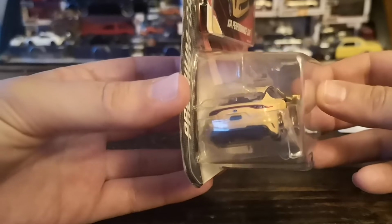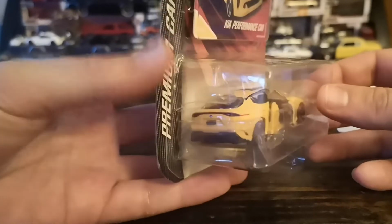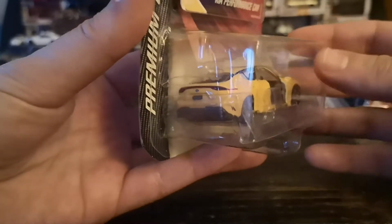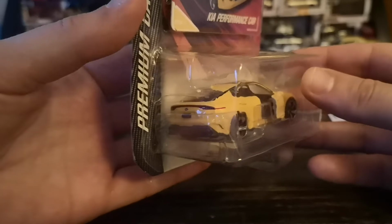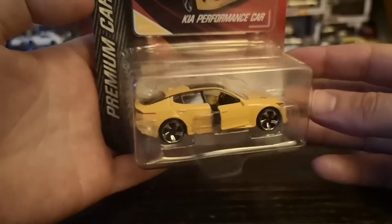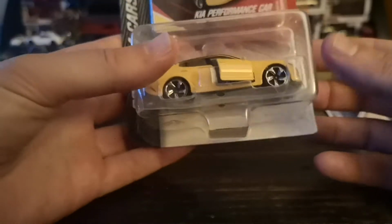Painted details. The logo is extremely fine in the back, very small, very well rendered in view of the scale. It's probably around 1:60 scale, I'm assuming. 1:60, 1:61, something like that. Nice black interior with a very nice steering wheel that we can get a glimpse of here. And yeah, pretty cool car. I just find it funny that they just wrote Kia Performance car.